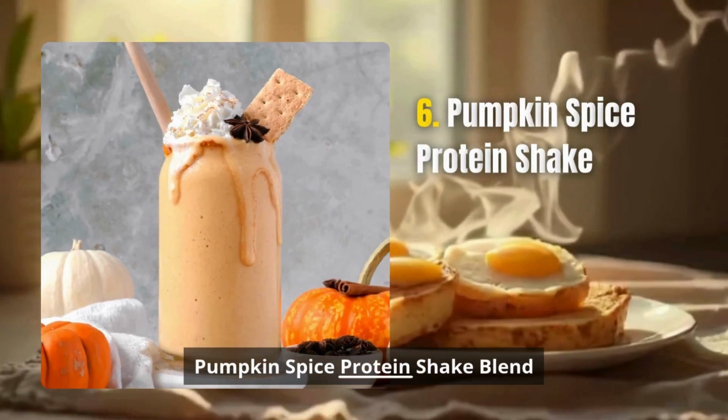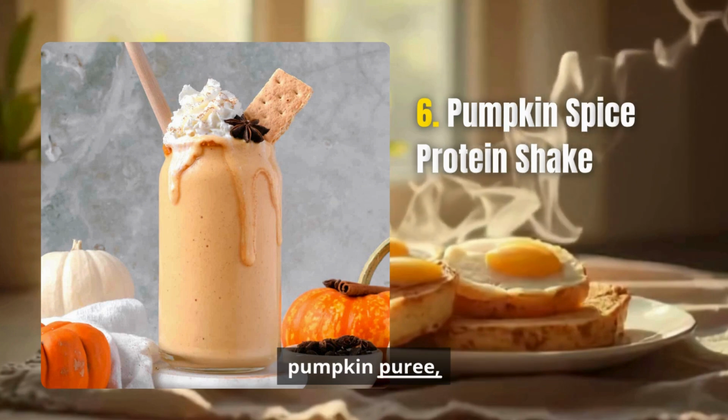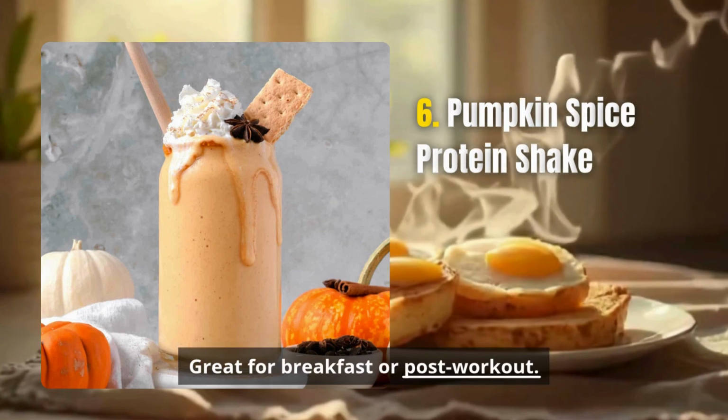Number 6. Pumpkin Spice Protein Shake. Blend milk, vanilla protein powder, pumpkin puree, banana, and a pinch of cinnamon. Great for breakfast or post-workout.